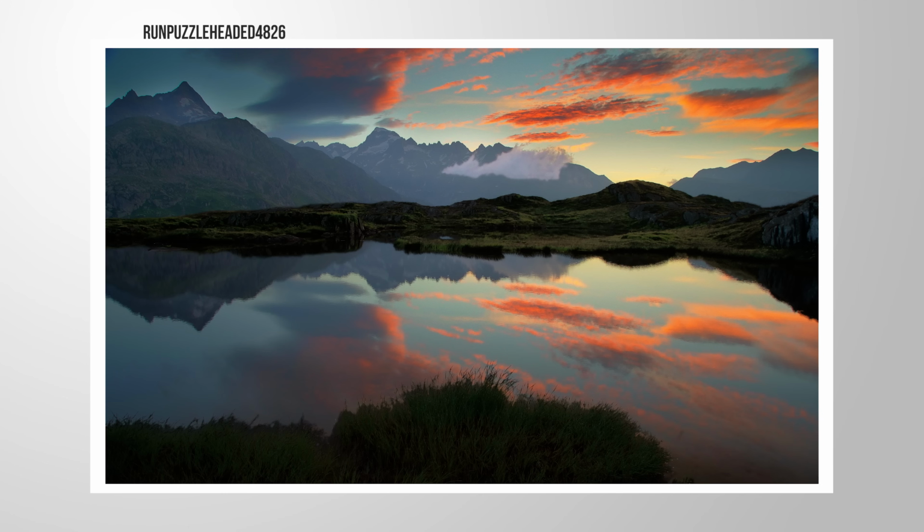Unfortunately, we can spot the edge of the mask used along the hill if we look closely, but this can be fixed with some more precise masking. I really like the direction this edit is going.